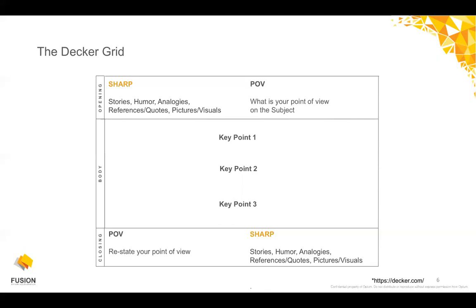This is how you will hone in on your one thesis statement, if you will, to get that one sentence across to them of what matters most. Once you have your opening, you'll want to enter into your body and hone in on 3 key points.